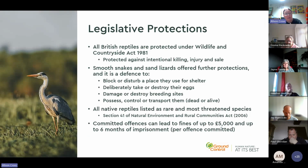Okay, so I've talked a little bit, especially with regards to some of the sand lizards and the smooth snake and things like that. There are a number of protections that all our reptile species have within the UK. So it is worthwhile being able to identify what species you've come across, because different types of mitigation for different types of work will apply. And like it says here, you can get fines of up to £5,000 and up to 6 months imprisonment if you do deliberately kill them, or with smooth snake or lizards, if you disturb them at all in any way. So the best thing to do if you do see something is just back away.